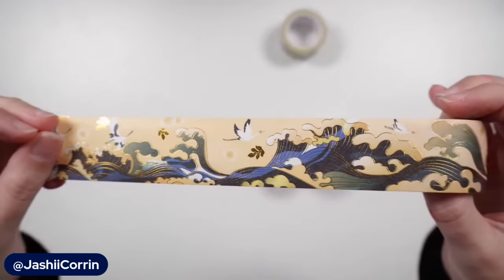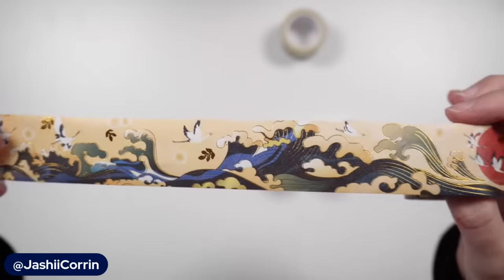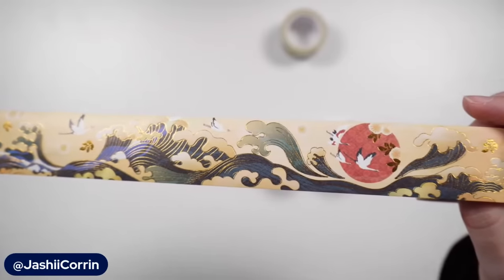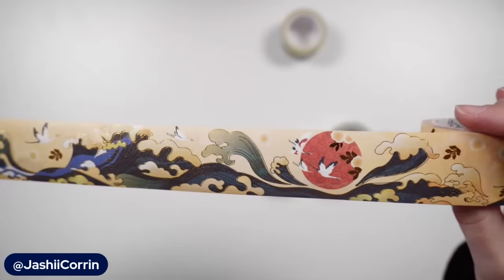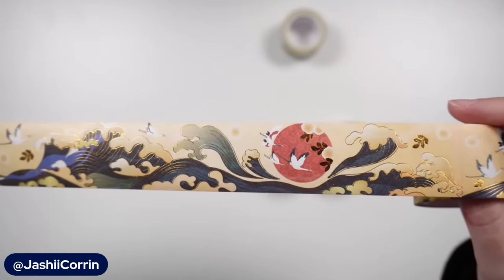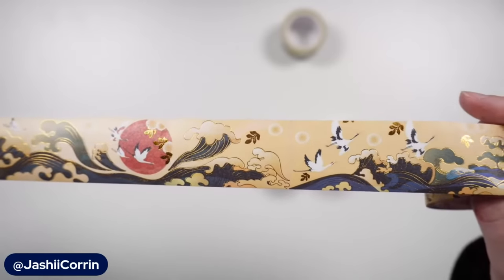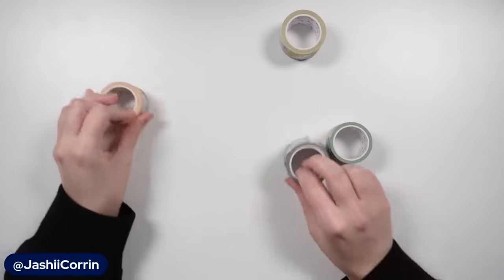So this one has like the little cranes and some gold foiling. You can see that gold foiling. Very pretty. And then like the big red sun type thing. So I would use this type of a tape to kind of line the bottom edge of a page is how I would probably use it and have previously used it. That's quite cute. So that's one of the wave designs. I will say that I don't think that the tapes necessarily work super well together in a theme, but I can understand why they've been put together, if that makes sense.